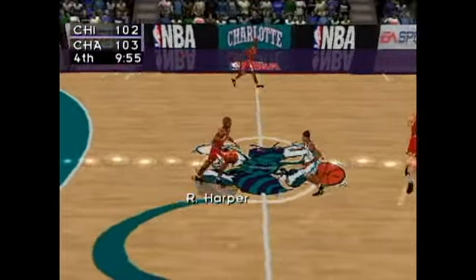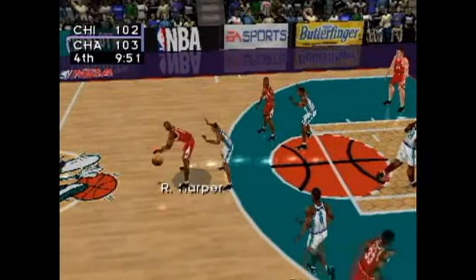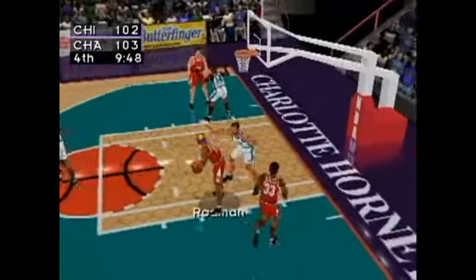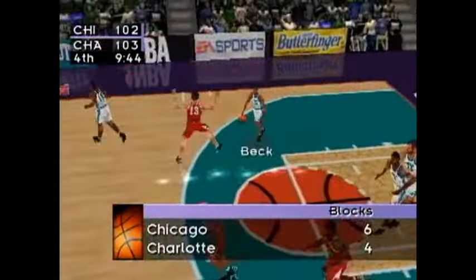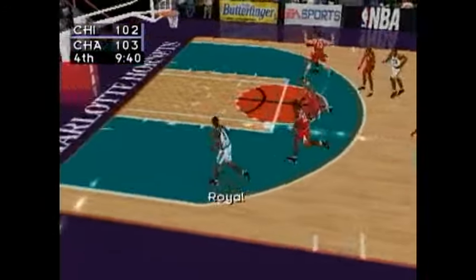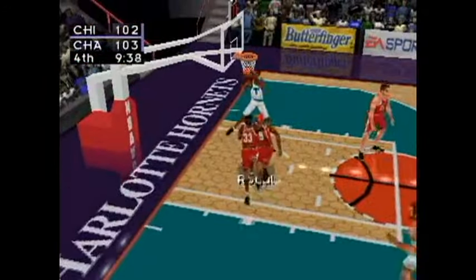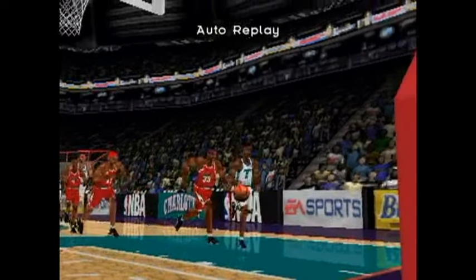Inbound pass to Harper. From the top of the key to Rodman. To Pippen. He pump fakes. Number 5 with an amazing block. To number 5. With a reverse jam. The assist by number 15.